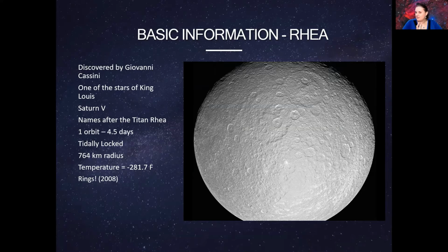So since Saturn is named after the father of all the gods and goddesses in Greek and Roman culture, he also fathered a bunch of other beings known as Titans. So many of the moons are named after the children of the father of the gods.